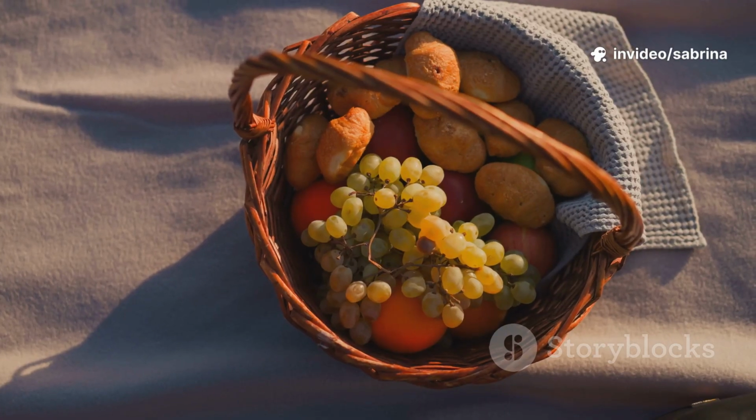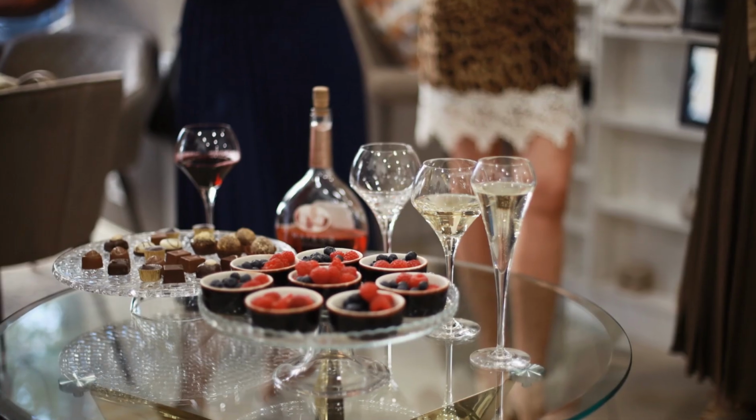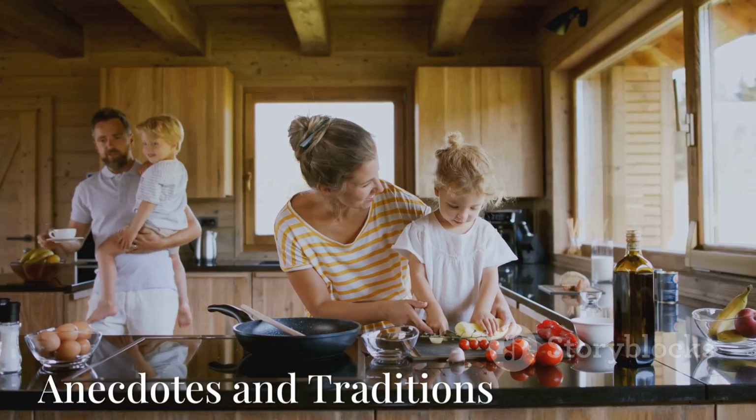Every dessert and drink is a celebration of the good things our land gives us. They bring people together at the table. In Ukraine, every meal ends on a sweet note.